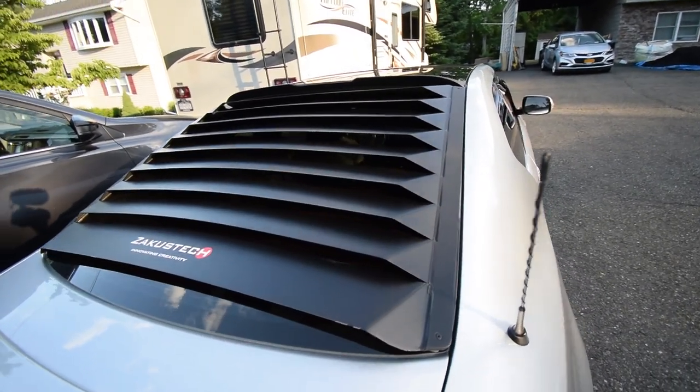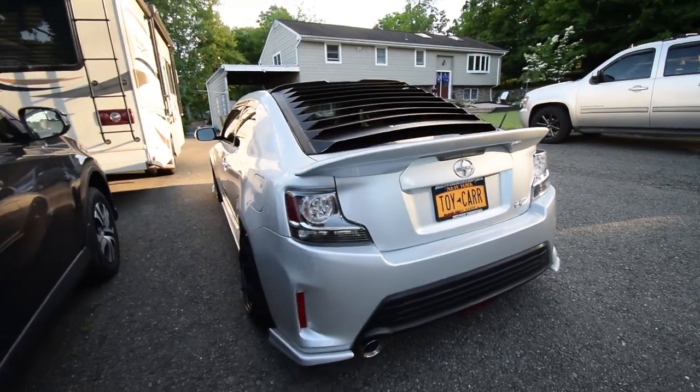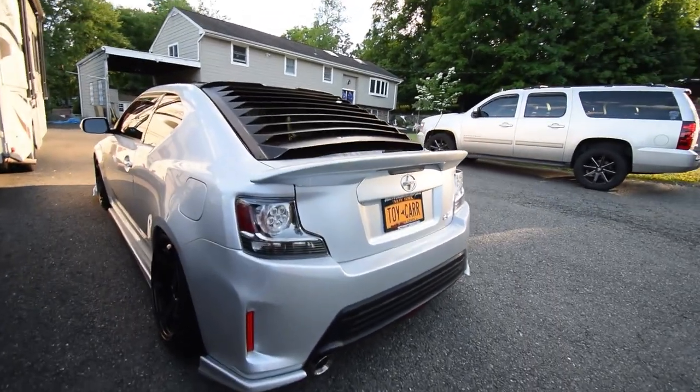Boys and girls, it was actually the next day. We were able to get it installed yesterday. It came out pretty, pretty good. Gives it that nice look from the side.